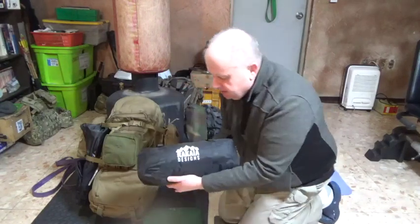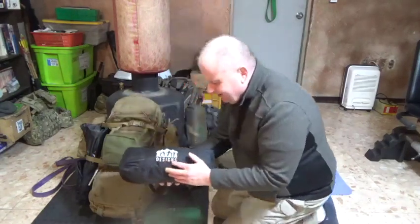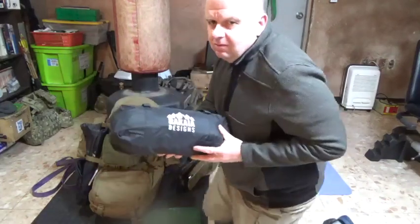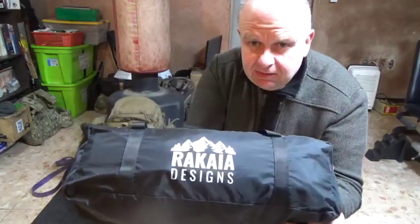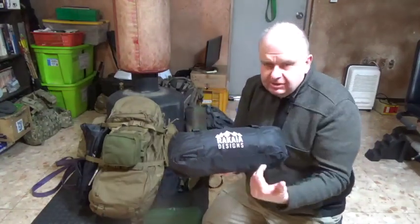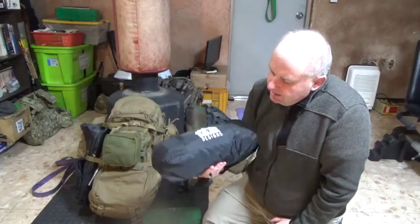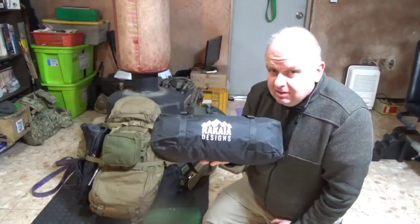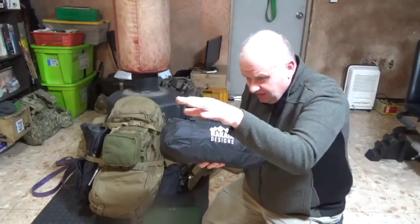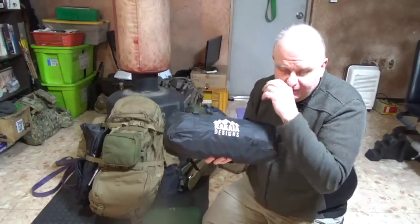a backpacker's tent. So this is from Rakaia Designs. It's a New Zealand company. This is their one-man Wai, W-A-I is how they spell it. If I'm wrong about that, again, look at the information somewhere here, correct it. So this was $90 off Amazon. Usually it runs about $100, maybe $105, depending on what day you buy it.